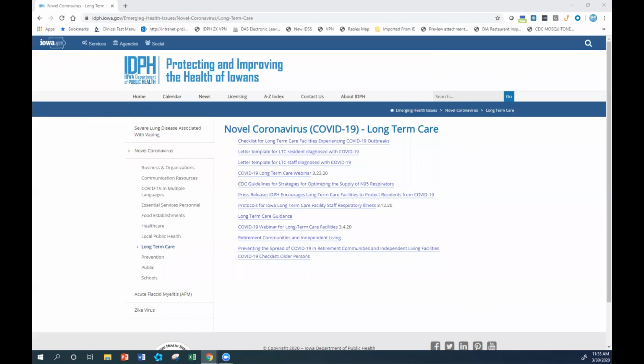Is it reportable if we have to take a known COVID-19 patient from a hospital? So this is someone who was previously diagnosed with COVID-19 and then they're looking to be placed into your center. In those situations, we would already be aware of that individual because we would have received that report from the hospital. And so there's nothing that you would need to report to us.